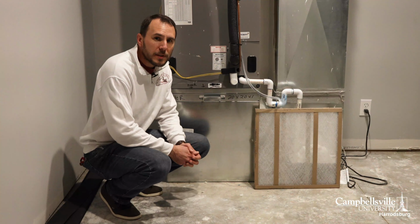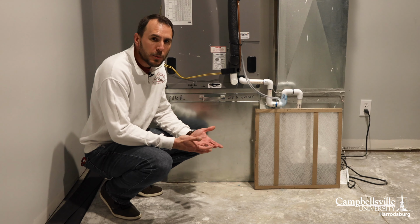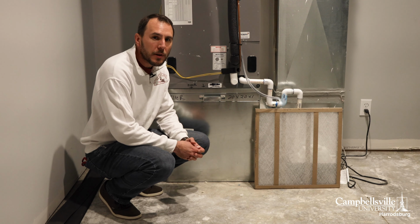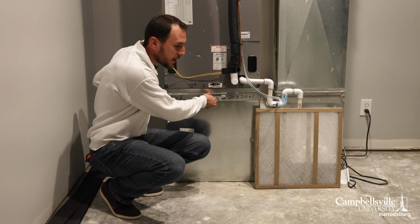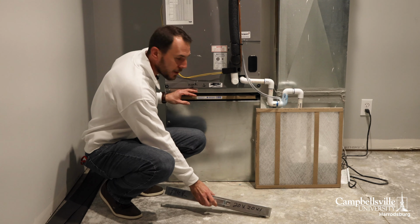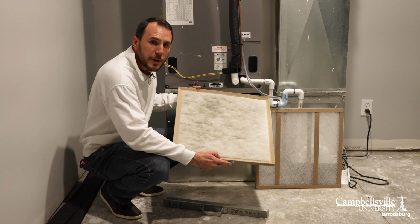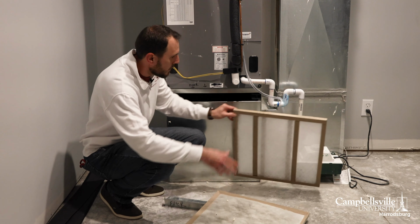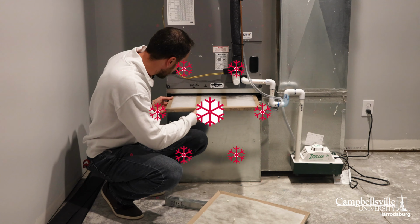We know that we use furnace filters to protect our homes from dust, dirt, debris, and other allergens. But did you also know that your furnace filter protects your HVAC system? Most manufacturers recommend changing your filter once a month. Changing your filter will help your HVAC system breathe easier and help save you money.